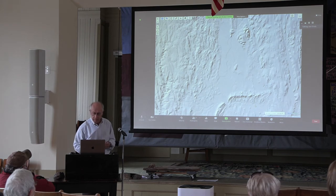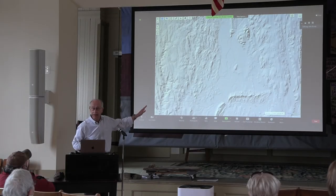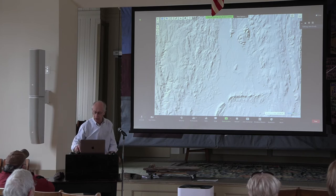If we go, you can see it's very flat. You can pick up stone walls with the LIDAR if we zoomed in. I didn't bother to do that. Instead, I'm going to take you here on River Road. There's a little bit of property there that UMass owns.